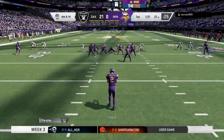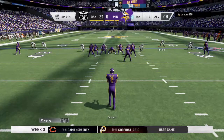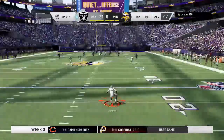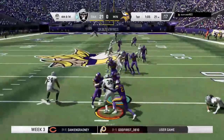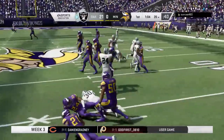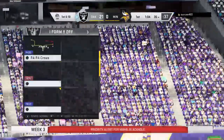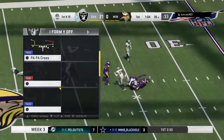Here's Britton Colquitt now as he'll punt it away for the second time. That's taken on the 25. That's going to go in the books as a 55-yard punt. Well done. And the offense will take over with a new set of downs.